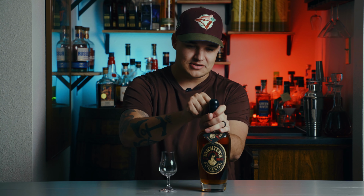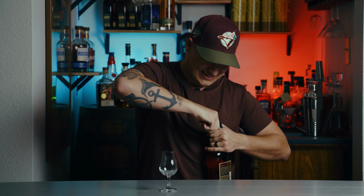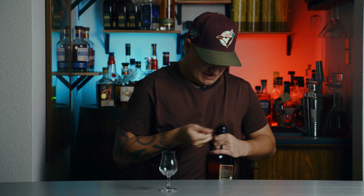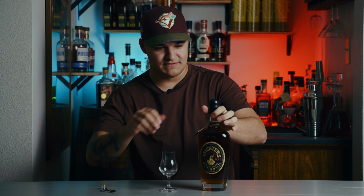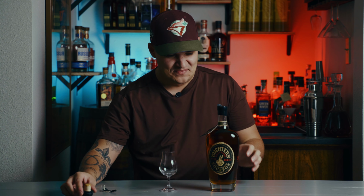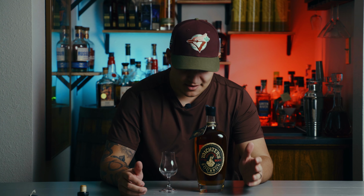And while I crack this open, ooh, look at that, wax top. Wait, hold on a second. Dang, it's like this bourbon doesn't want to leave the bottle or something. Cork pop. Ooh, I like that one. That was nice. Real cork too. Don't know if that matters, but anyway. So, yeah, Michter's 10-year. We got to get this poured.